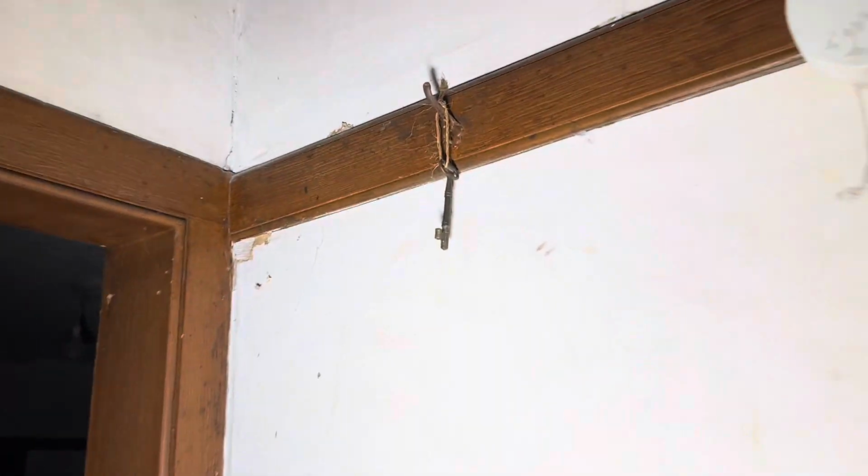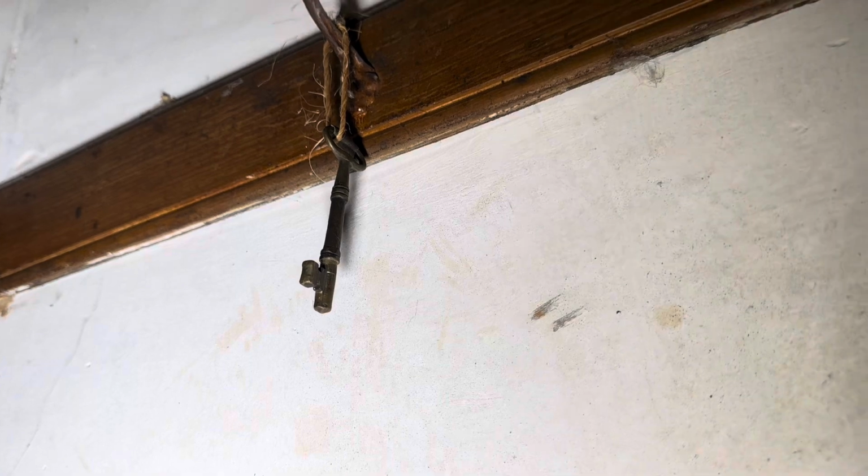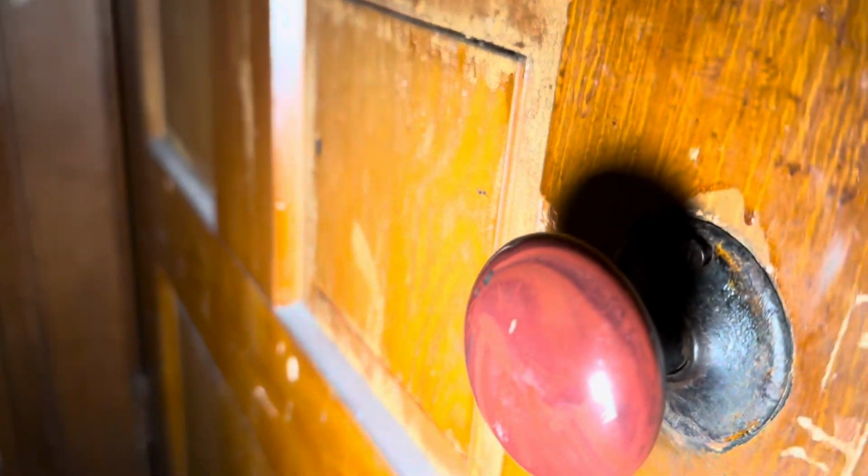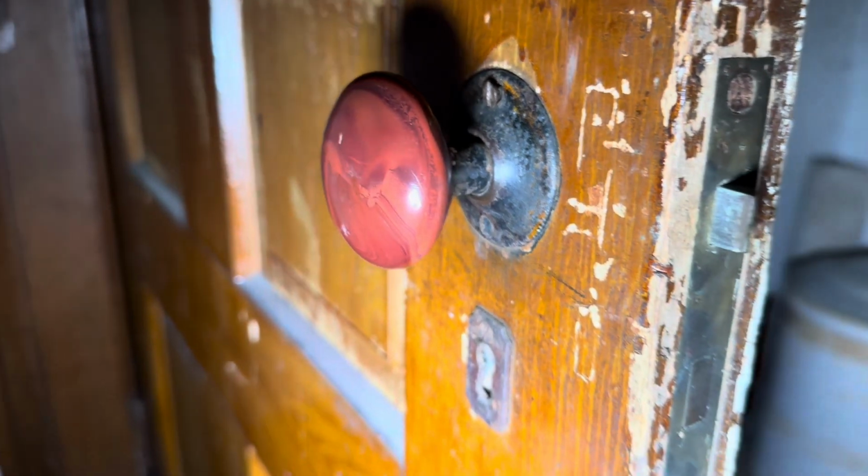This is the room where Ethel died. There's an old skeleton key up there. There's another, oh, there's a few of them. It's pretty cool. There's that window. Again, more very interesting doorknobs. Super cool.